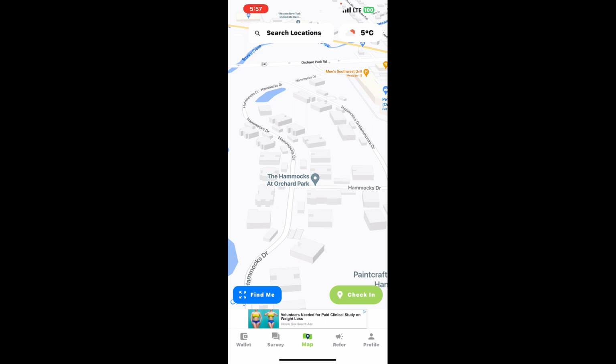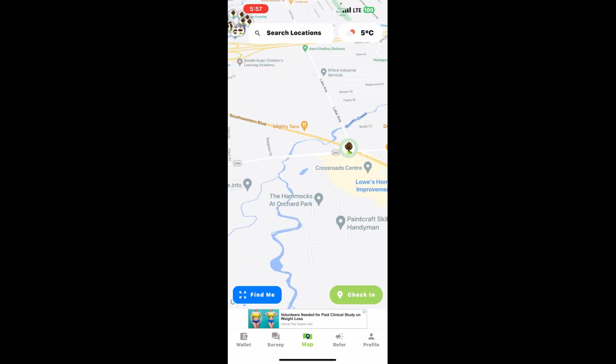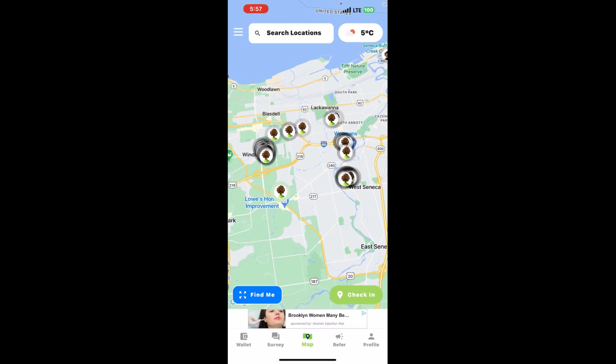The Hamptons, Orchard Park, a set of apartments. And so that is how I work. Let me scroll out and look at that. All of these are clusters. I just make a loop.